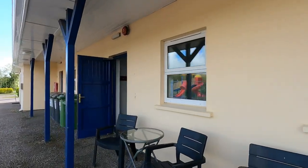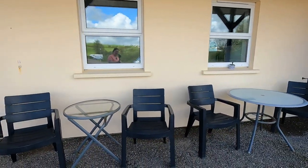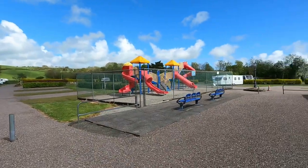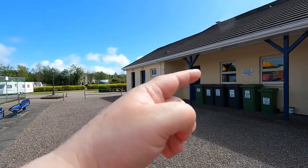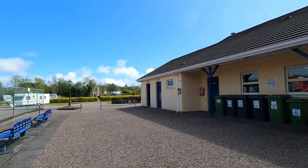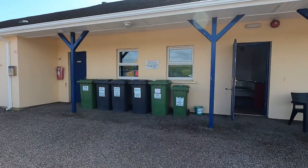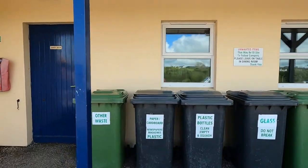Isn't there already a lovely little seating area as well, Johnny? You can sit out, so you can. And then the reception is in that door there, and there's a little games room in there as well. I didn't have a look at the games room. That's if it's open, Johnny, it mightn't be. And there's all your waste, all segregated waste.